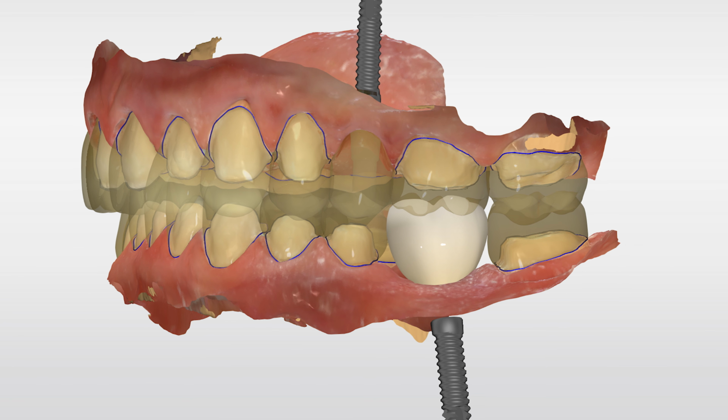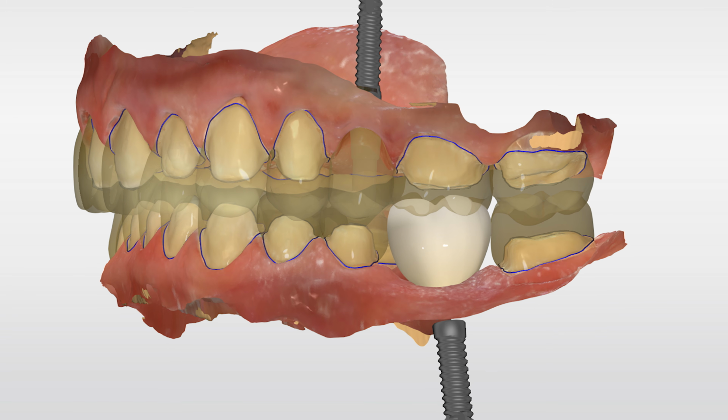That's why it's really important, to avoid these problems with full mouth reconstruction, that we position the teeth in the right position and then actually focus on getting the bite height to be correct. We're able to do that now with a really cool procedure.